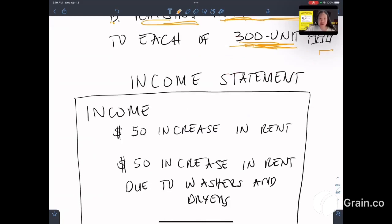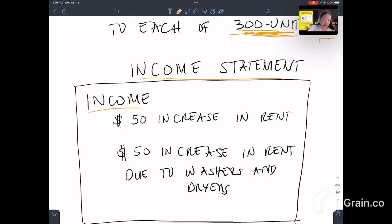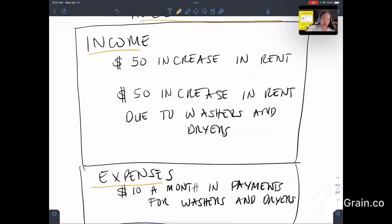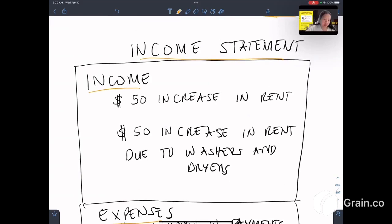Now, the income statement and balance sheet. This is important to show the no money down, the leverage. With the income statement, we have the income and we have the expenses. In the income bucket, this is what Robert did in the 300 apartment units. Robert increased the rent by $50 per month per unit. Robert also increased another $50 because he added washers and dryers. This is called value add, and there are several other things you can do for value add.